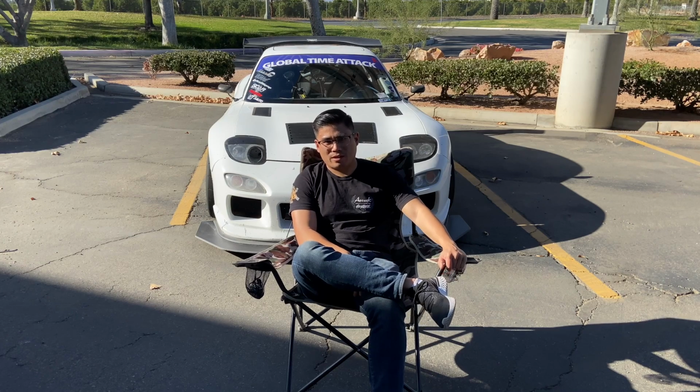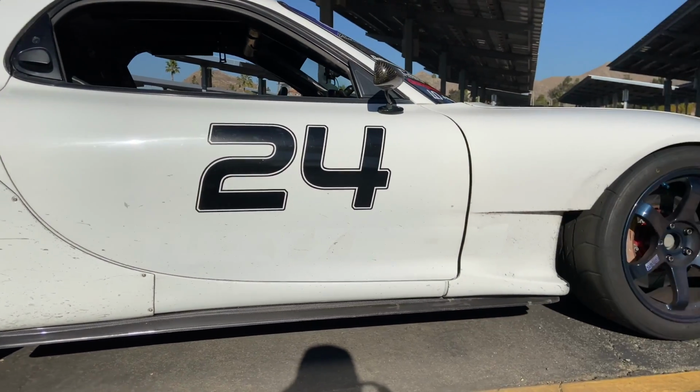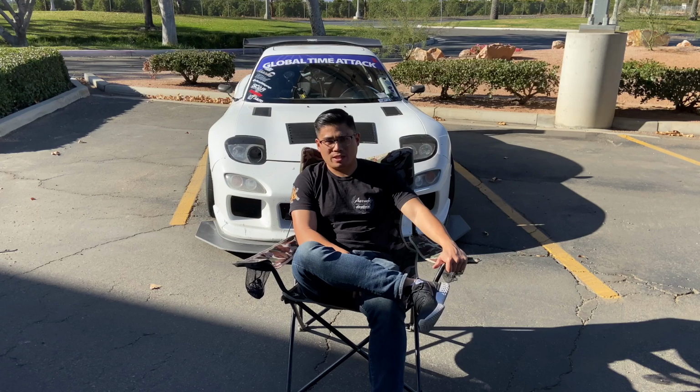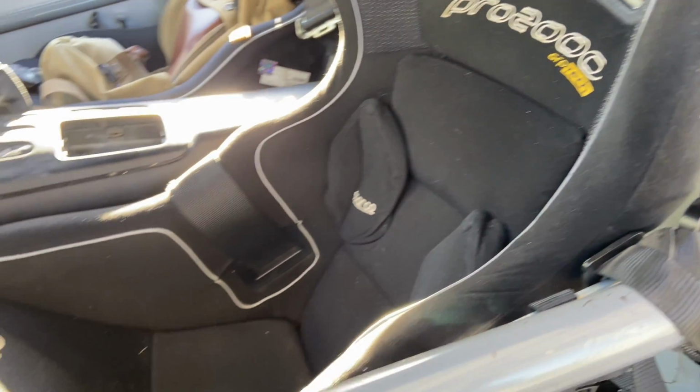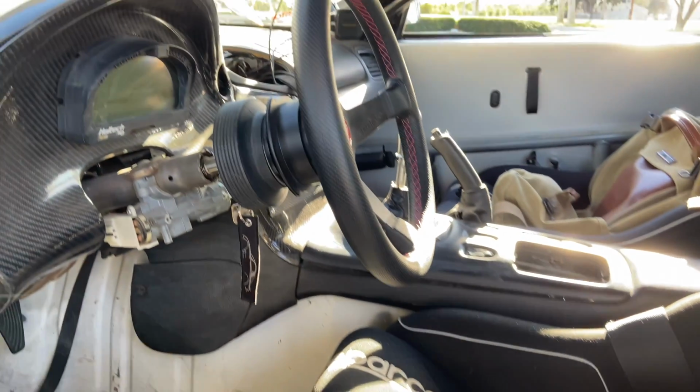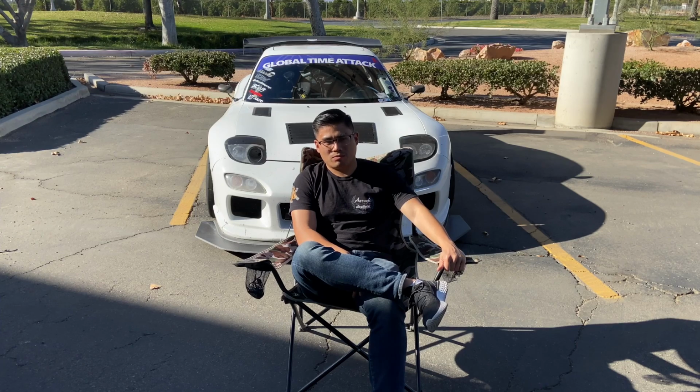Fairly modded when I got it already. It already had Fortune 510 coilovers, but it was their Gen 3s. It came with a set of Enkei RPF1s. It came with 2 Sparco seats, one Pro 2000, one Pro 2002 with the wider version. It already had a Momo steering wheel. The interior chassis wiring was already replaced with a Painless one.